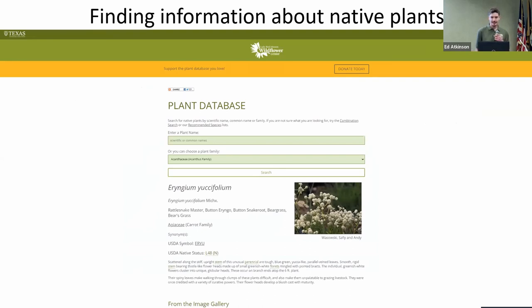So that says, where do I find information on native plants? Hopefully that goes away here in a second. There are a few websites, and you don't have to write all these URLs down. If you Google the name of a native plant, I guarantee these are going to be three of the top four websites that come up.